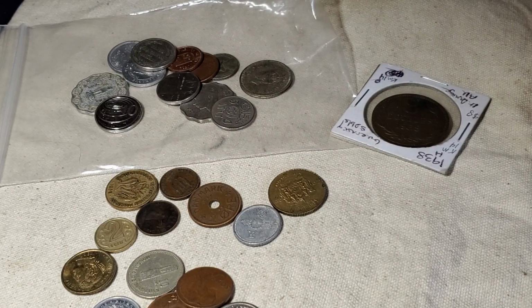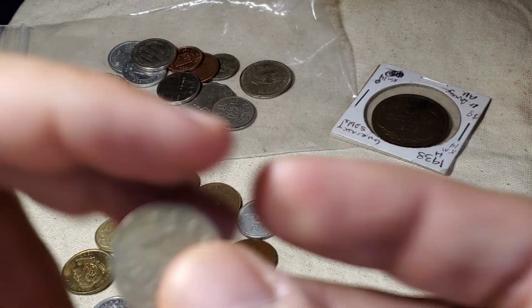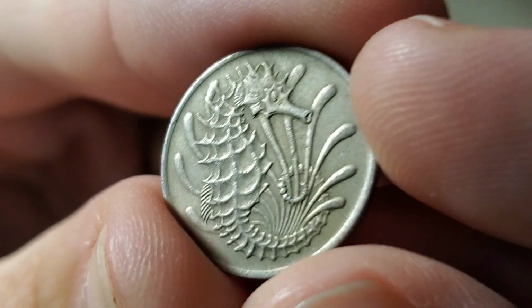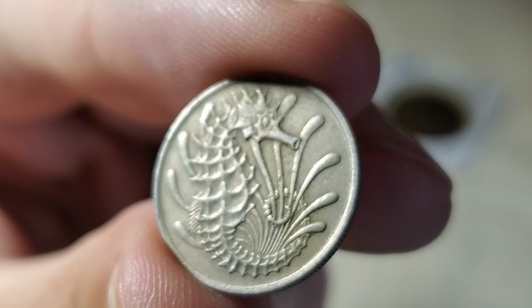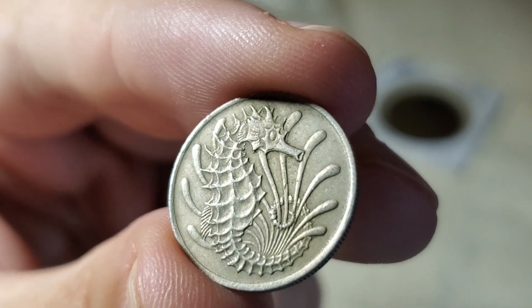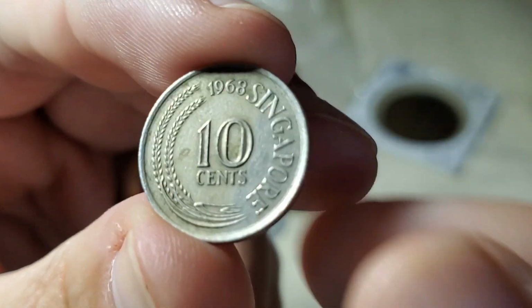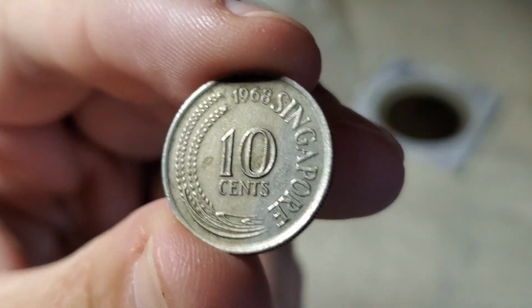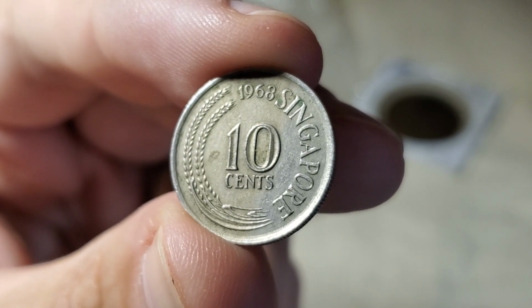We'll move on to a coin from Singapore. Another one for those of you who like animals, because this one features a seahorse. And according to my notes, it's called the Great Crowned Seahorse. This is a 10-cent coin from 1968. KM number 3.